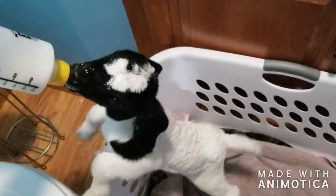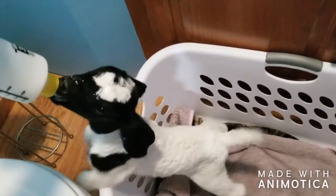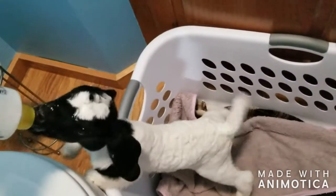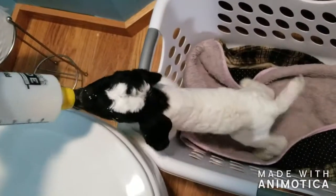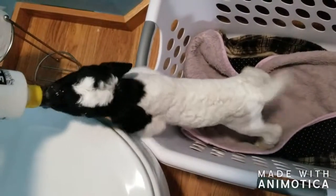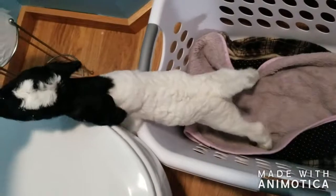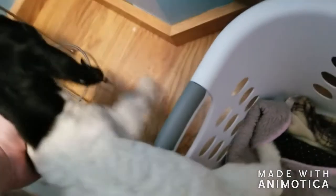As you can see, she loves her bottle. She's gaining weight real good. We're up to about 2.5 ounces. We're close to 3. And we're spreading the feedings just a little bit further apart also. So more like every 3 hours now instead of every 2 hours, which is very nice throughout the night. And it's all gone. All right, let's get back in the basket before you squish your tummy.